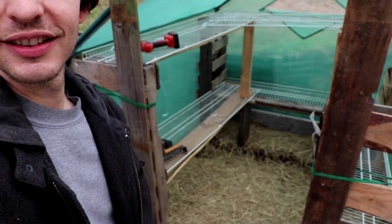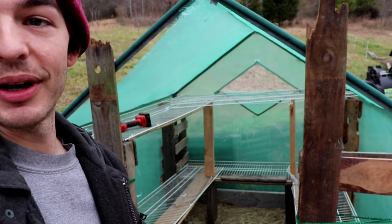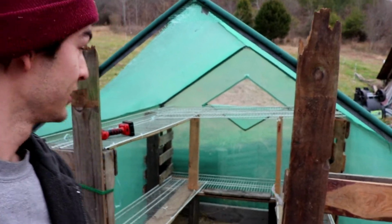So now we're back outside. Gonna go check out what we got done on the greenhouse and see what else we can piece together. Got these pallets. This wire shelving came out of the garage, actually.